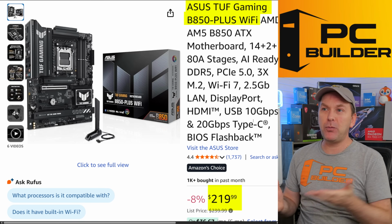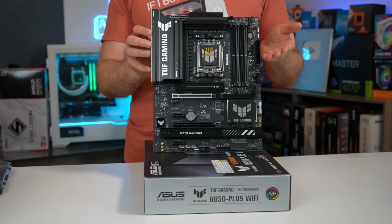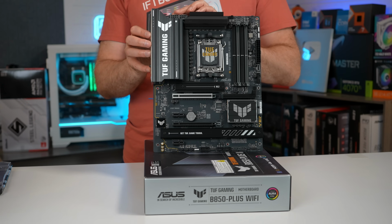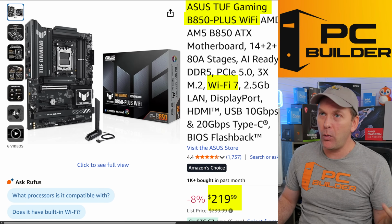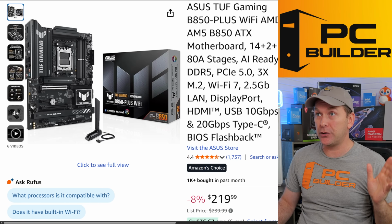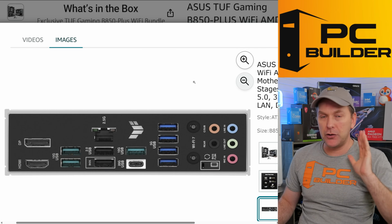What's the difference between this board and the one I just showed you, Jason? They look almost identical. They kind of are almost identical. So let's go over the features. Number one, you're going to get Wi-Fi 7 with this board instead of Wi-Fi 6E. So if that's a feature that you're super excited about, it might be worth it just for that to spend the money.